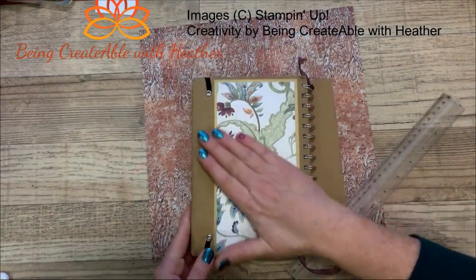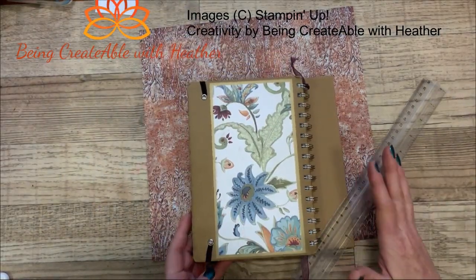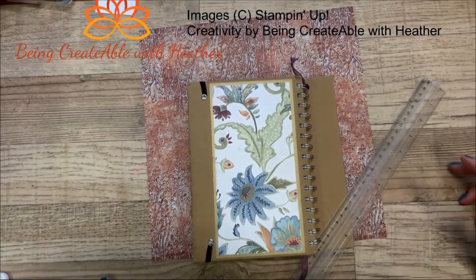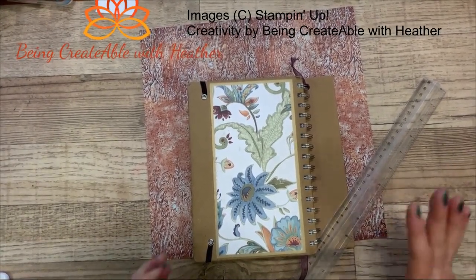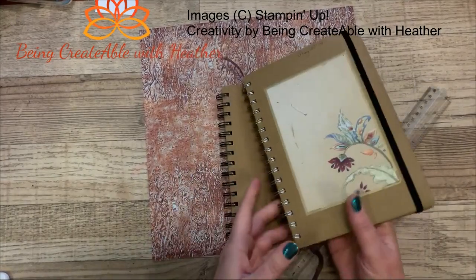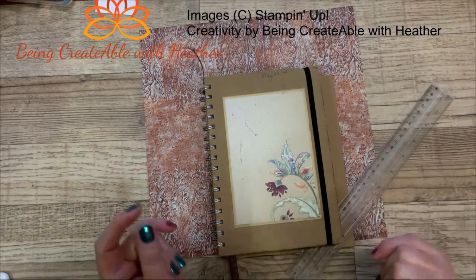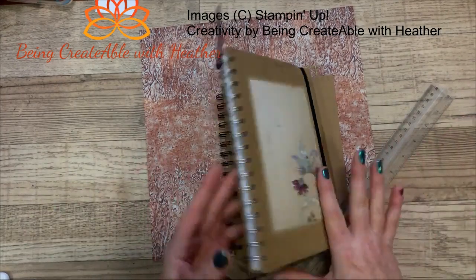So that was another one of the same papers that, again, I just absolutely loved it, and I couldn't bear to use it. So eventually I thought, right, that's it. I can use it for myself. So that's what I did. But yeah, you need to decide how big you want this to be.